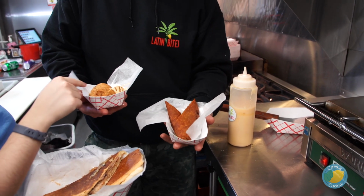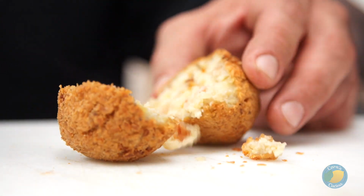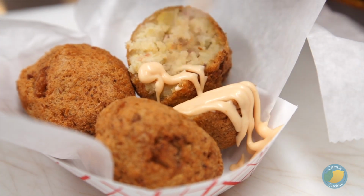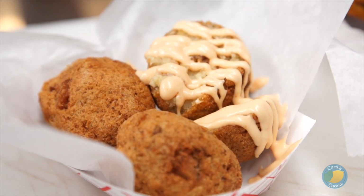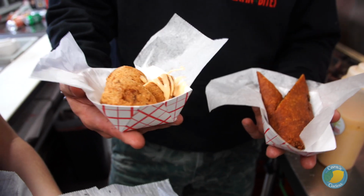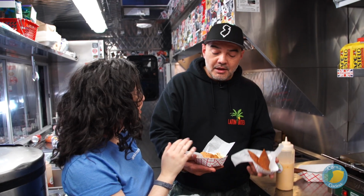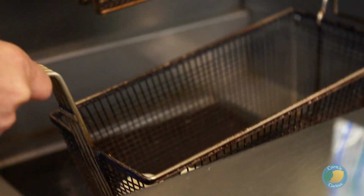And then what are these, you said mofongo balls? Mofongo balls, yes. We have these in 2 versions. We have them with bacon and without for all of our vegetarian customers. So this right here, of course, is my favorite with the bacon. So it's also smashed plantain, made into a ball with bacon, and then we deep fry it.